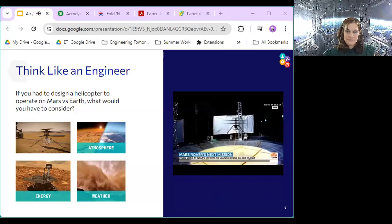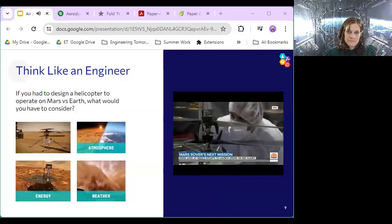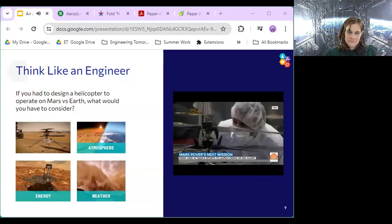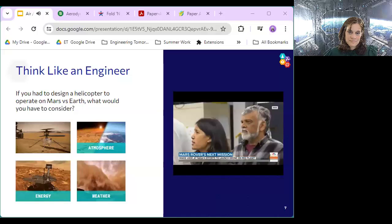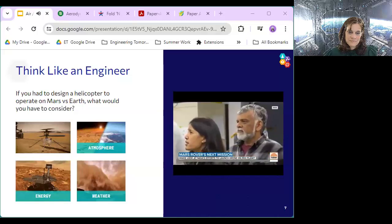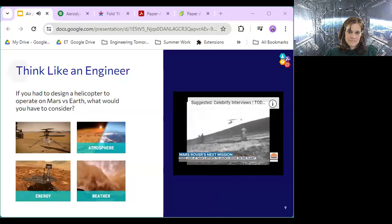Mars' atmosphere is only 1% of Earth's atmosphere, so engineers had to develop a special twin rotor system that could provide the necessary lift to get airborne. Also in flight, the helicopter has to control itself, making 500 tiny adjustments every second. Bob Balaram is the chief engineer for the Mars Ingenuity project. He says it's every bit the Wright brothers moment. It's just on Mars.